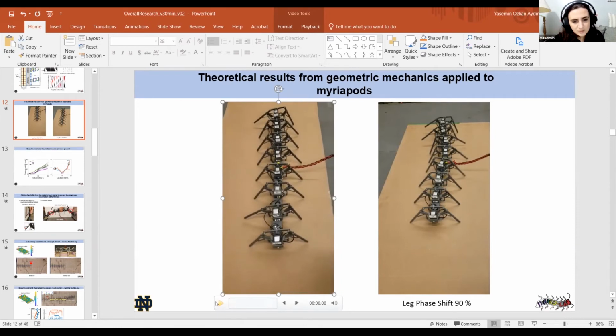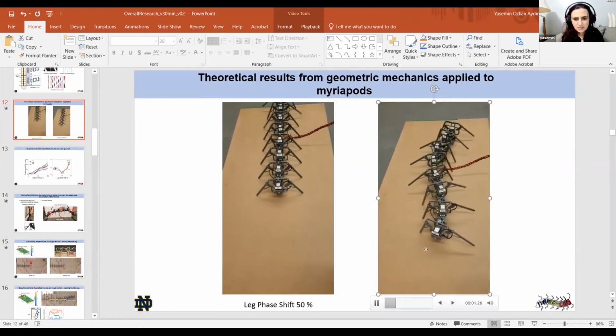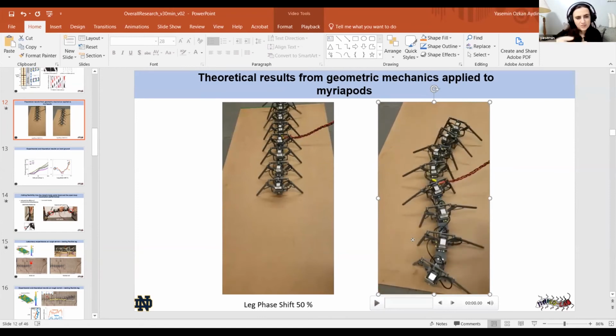So this is very simple: you just control the footfall pattern, not anything else, just how the feet are on the ground and the time they spend on the ground. These are the two parameters, and with these two parameters, you can create different types of gaits. Here, you can see 90% means that after one cycle, 10% of the cycle later the adjacent legs are on the ground, and it continues from head to tail. So these two parameters are enough to control legged robots.